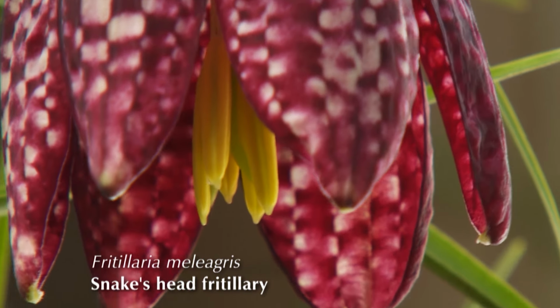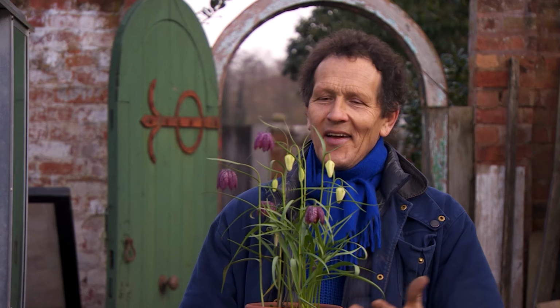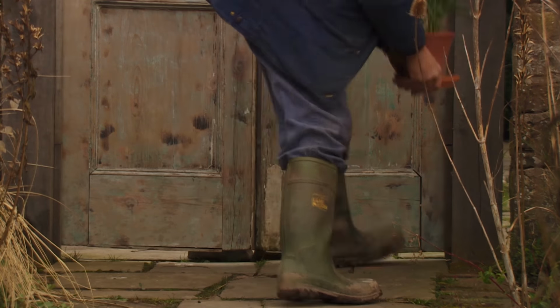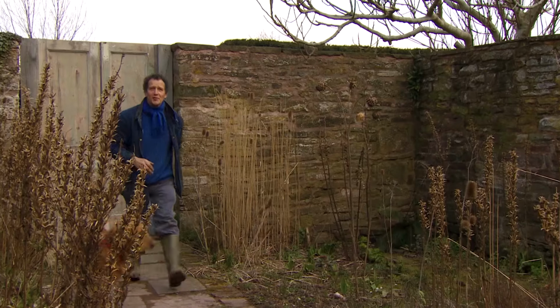None of the fritillaries are even beginning to flower outside. And in a spring where practically nothing is flowering and everything is holding back, these are an injection of the light and the life that we all want from springtime. Now I've got to find the best place to put them. That'll be nice and sheltered from the wind, and also I'll see it every time I go by.